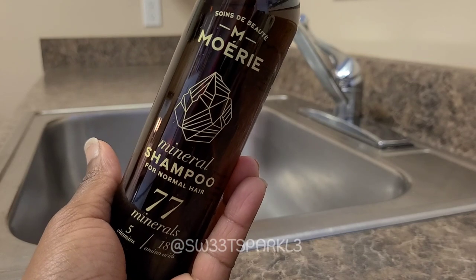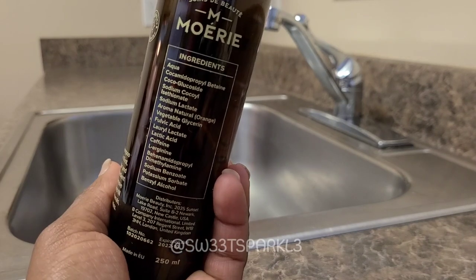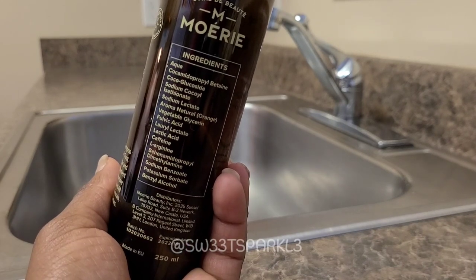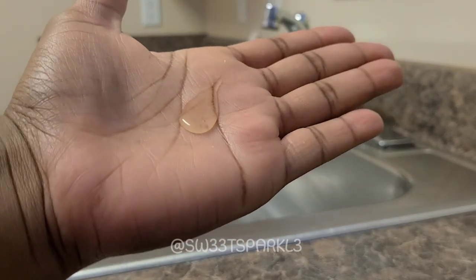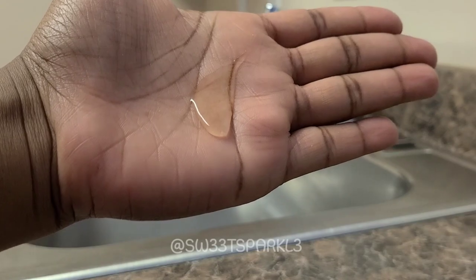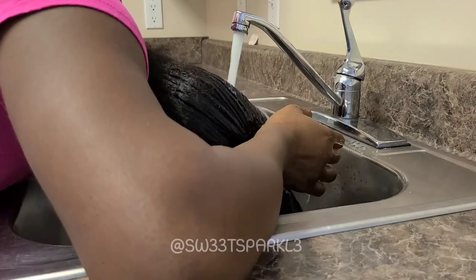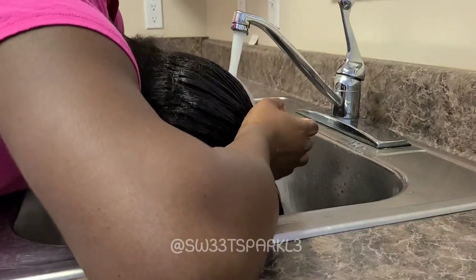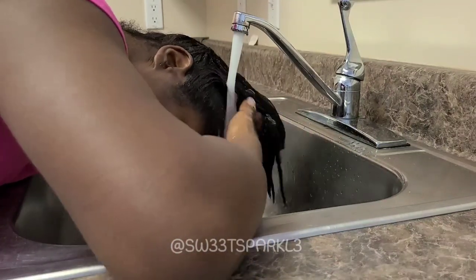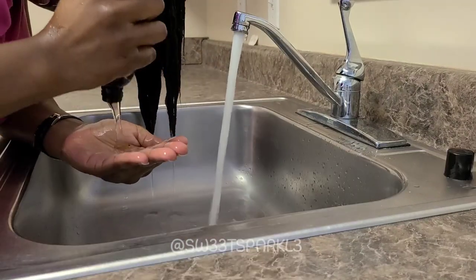Okay, so first I'm going to be starting with the mineral shampoo right here, and it's going to cleanse your hair and scalp of toxins and oils. Then it's going to help fill your hair with 77 trace minerals, 18 amino acids, and vitamins. So first I'm basically just going to make sure I rinse my hair really good so I can get as much of the product buildup out as I can before I actually begin to shampoo my hair. And then I'm going to go ahead and begin to apply the shampoo to my hair.